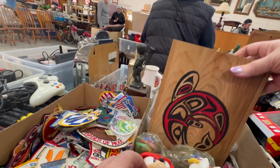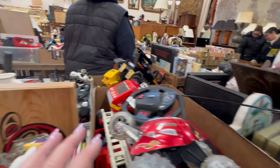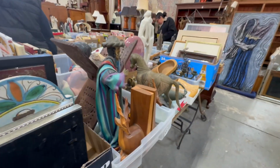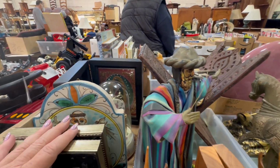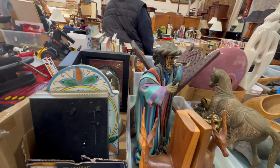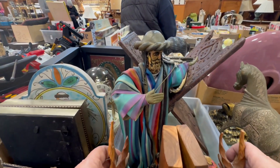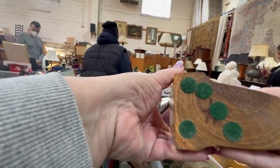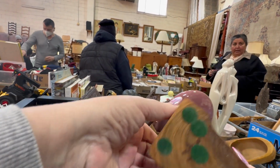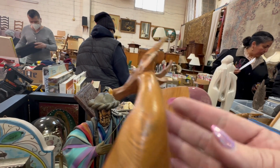Nothing in this box that I was interested in. Toys, I kind of skip over. That was like religious clocks, that one that I had my hand on. This box that I'm pulling out, the bookends, I did wind up purchasing this box.